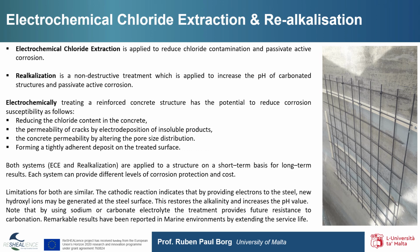Following the assessment of chloride ions in the existing concrete, electrochemical chloride extraction and re-alkalisation techniques were applied. These were applied within the tank structure of the water tower. Electrochemical chloride extraction is applied to reduce chloride contamination and passivate active corrosion. Re-alkalisation is a non-destructive treatment which is applied to increase the pH of carbonated structures and passivate active corrosion.